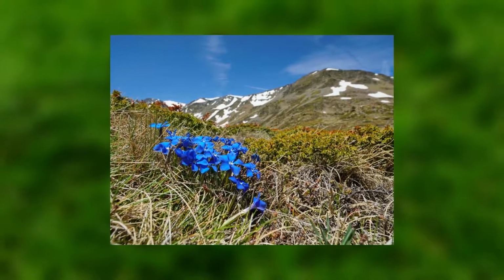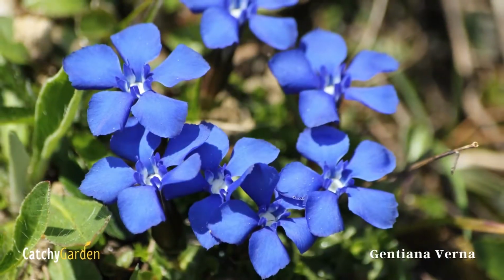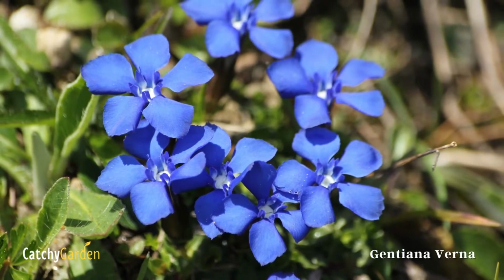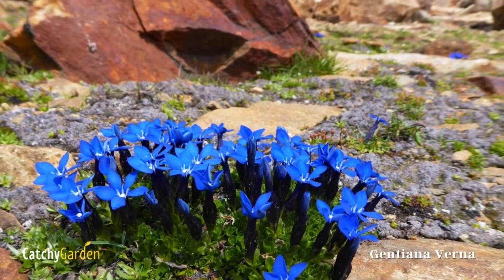Gentiana Verna thrives in full sun and prefers an alkaline soil that is moist but drains quickly. To a certain extent, it does well in zones 4 through 7.